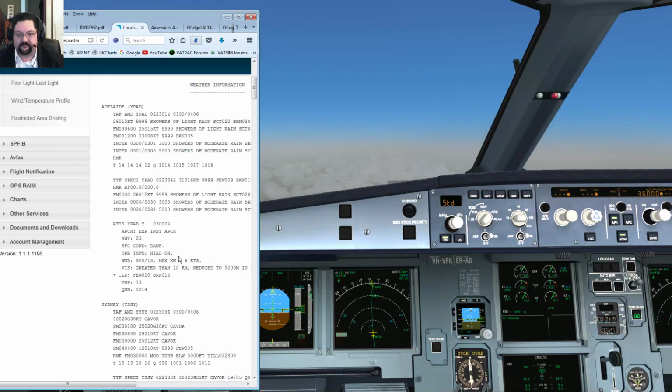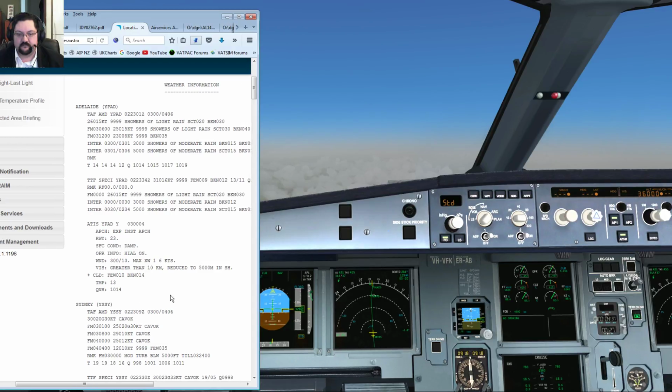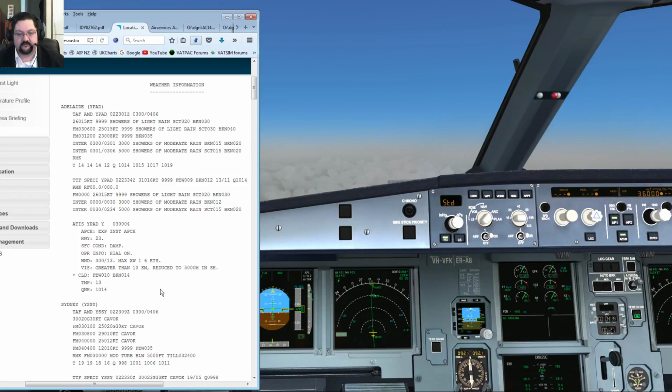Yeah, still 23. New Zealand 860, descend 9000, Adelaide QNH 1008. 1008, 9000, New Zealand 860. No, it's 1014. Unless that's very, very old indeed.